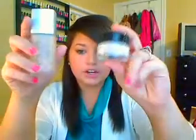For being an upper end primer, it pretty much does everything a primer says that it's going to do. It makes your foundation go on flawlessly. It fills in every tiny little pore, wrinkle, imperfection you have on your face. It does everything that it's supposed to do. But if you cannot afford something like this, then definitely your next best bet is going to be the L'Oreal primer. It's only $11. You can buy coupons. I put my coupon in.